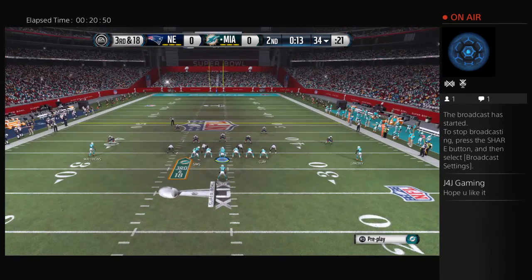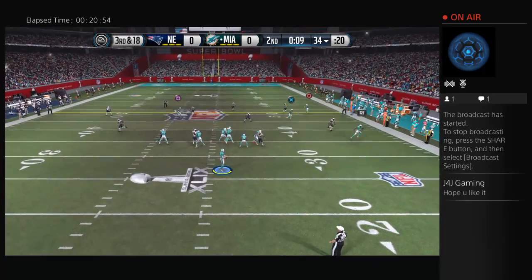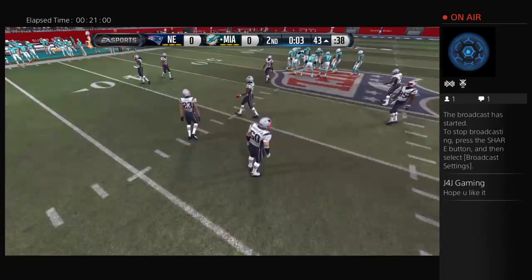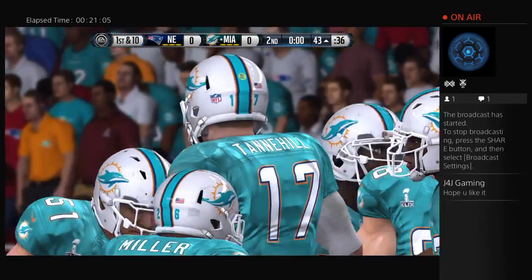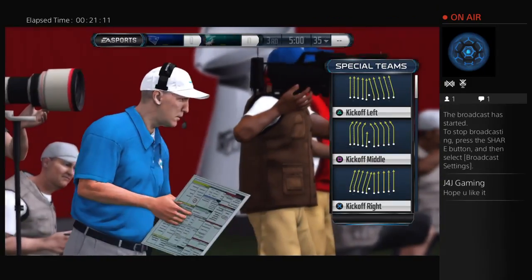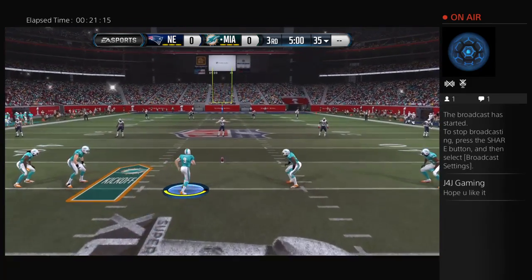Ryan Tannehill will be under center. Play action fake, looking to throw. And Matthews has got it. 1st down. First down here after the completion. The teams head to the locker room, and we'll be heading to the studio to our pal Larry Ridley as you watch the NFL on EA Sports.